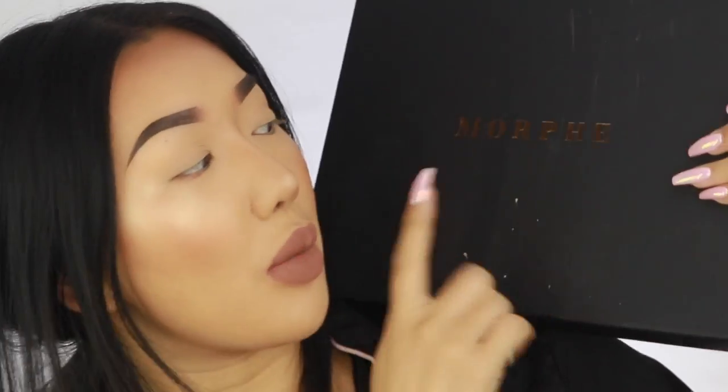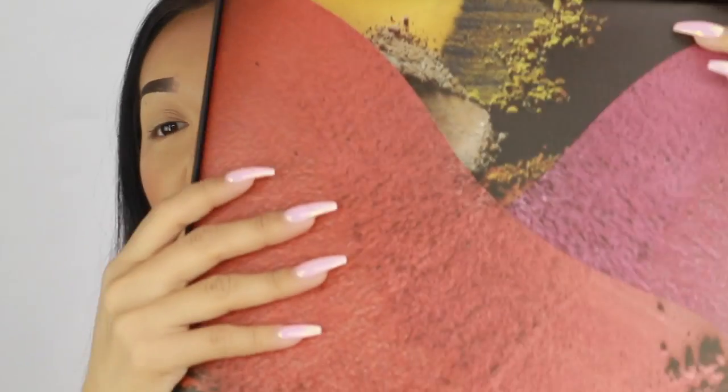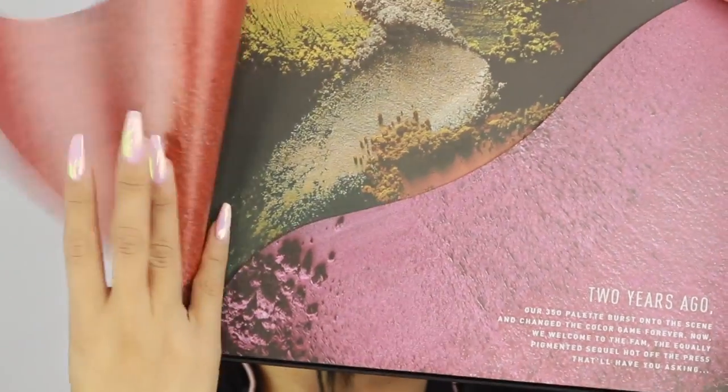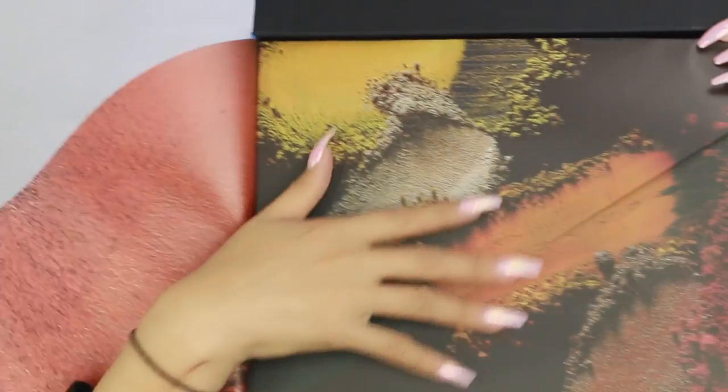I don't know if you've noticed, but Morphe has rebranded, I think. It used to say Morphe brushes and now it's Morphe and it's like goldish. Fantastic. So when you open the package, it says M. Hashtag Morphe babe. So it has like all this fancy stuff. It's like dun dun dun dun dun, all these layers.